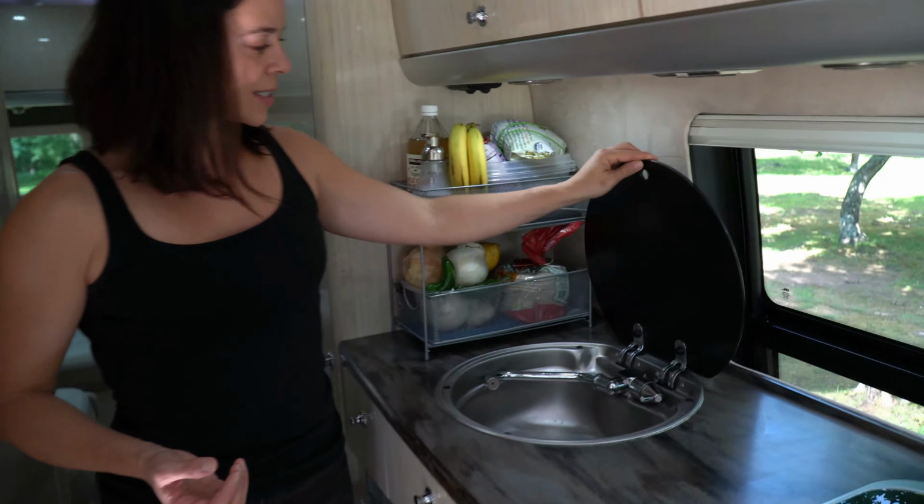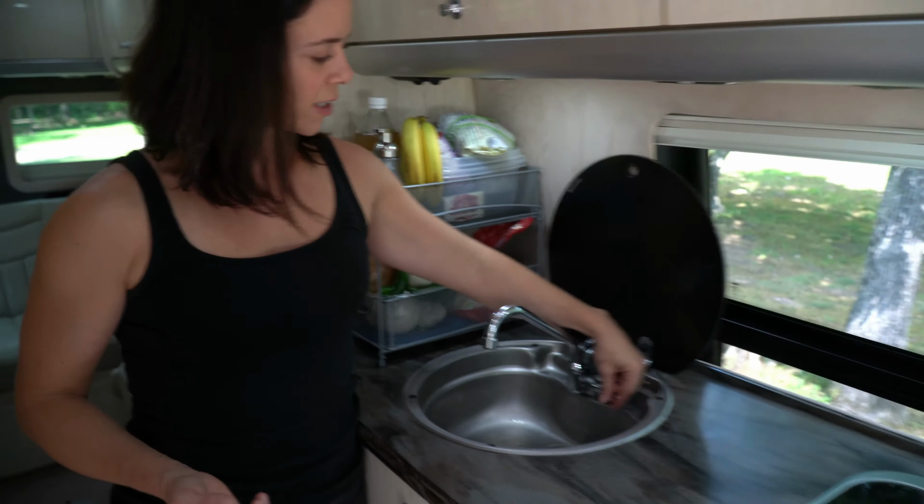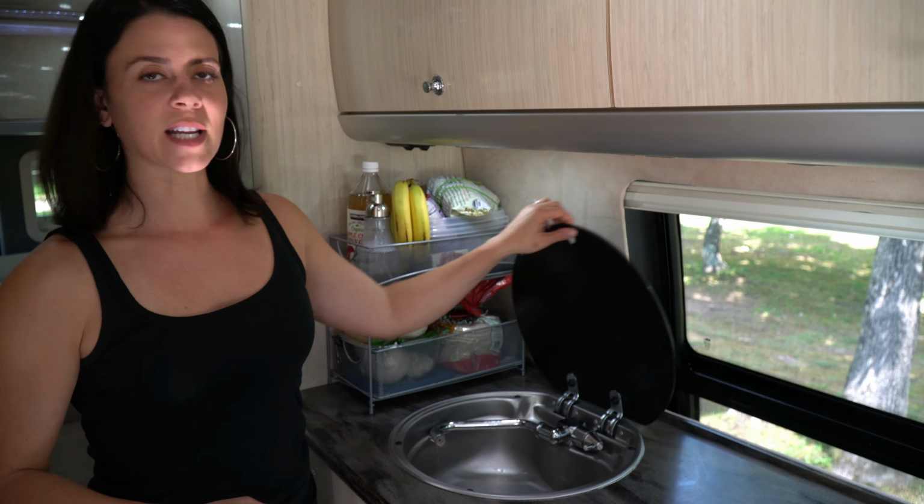Next is my Dometic sink. Pretty classic in an RV. Swivel, hot cold water knob. Not much to say about the sink.